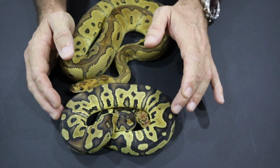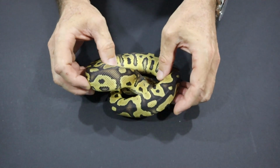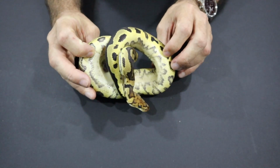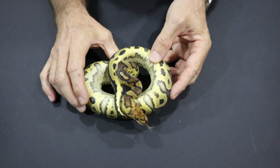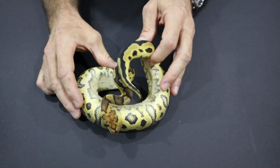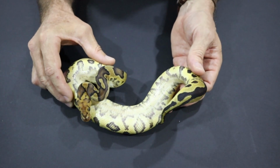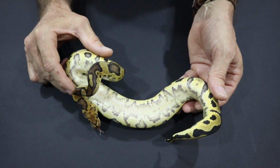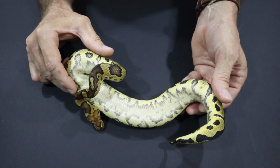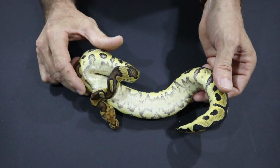So this is my X-Clown female. Just look at that pattern guys. There is so much on this girl to work with, and look at the belly. The belly is quite unique. It does have some belly pattern which is very reminiscent of yellow belly, but a lot of pattern down at the bottom end of the snake for us to work with when we do add yellow belly.